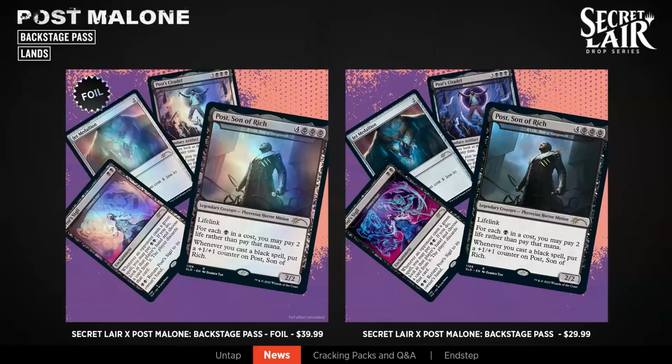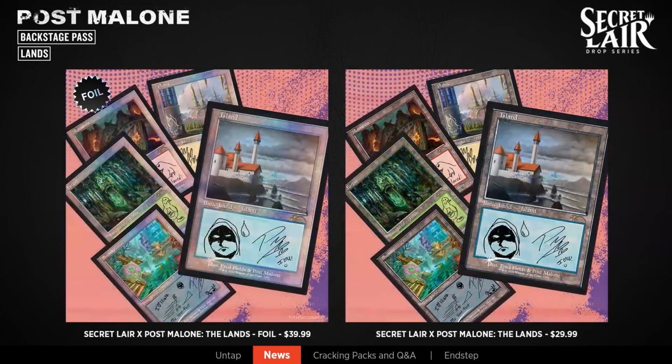Next up, this is the Backstage Pass drop from Post Malone. These are Post Malone skinned versions. He picked these himself: Kroxa, Bolas's Citadel, Jet Medallion, and Leshrac's Sigil, also known as Post's Sigil. Foil version is $39.99. Non-foil, $29.99. And then the next one, the lands. These have art by various artists and Post Malone's diddle doodle on each one of them. Foil version is $39.99. Non-foil version is $29.99.